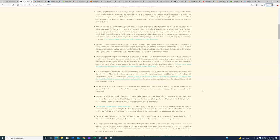So generally speaking, these HOAs tend to say they want construction, quote, diligently prosecuted, which is to say, don't leave an eyesore on the land. Day 366, probably nobody shows up and finds you. It really just means don't leave some half-built structure on the land. Make the neighborhood look nice. You and your neighbors, let's keep property values up, okay? Anyway, with that said, let's talk about the covenants and restrictions.